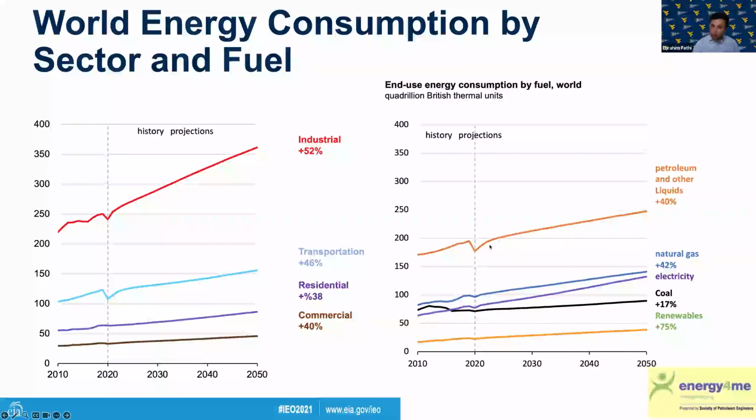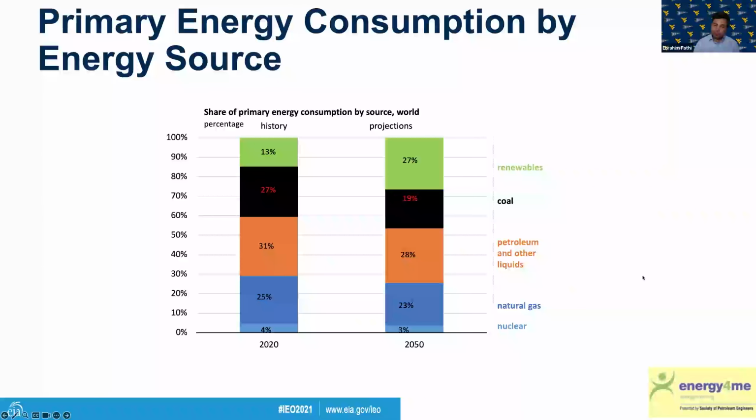And even if we do that, the projection is still that we will need 40% of energy coming from oil and gas. The good thing is we are increasing the renewables. We are expecting a 75% increase in renewable energies by 2050, but the amount of energy we are producing from renewables is still much less than what we are producing from oil, gas, and coal. Okay, so this is another graph which basically represents the same idea, showing the portion of the energy produced from each of these resources.